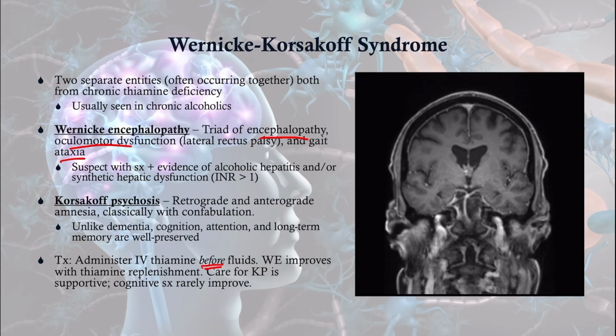Wernicke-Korsakoff syndrome, we already talked about this. It's called one syndrome, but there are 2 separate entities. Usually if it's Wernicke encephalopathy, that's more likely to be by itself. That is our encephalopathy, oculomotor dysfunction, and ataxia. But if you have Korsakoff psychosis with the amnesia and the confabulations, you will tend to have a history of Wernicke encephalopathy as well. This is kind of more severe. But you could have one or the other.